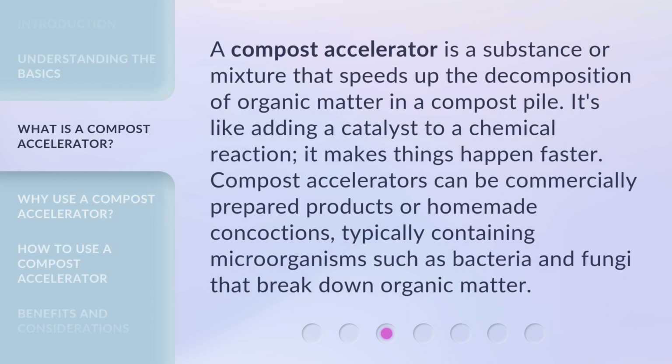A compost accelerator is a substance or mixture that speeds up the decomposition of organic matter in a compost pile. It's like adding a catalyst to a chemical reaction. It makes things happen faster. Compost accelerators can be commercially prepared products or homemade concoctions, typically containing microorganisms such as bacteria and fungi that break down organic matter.